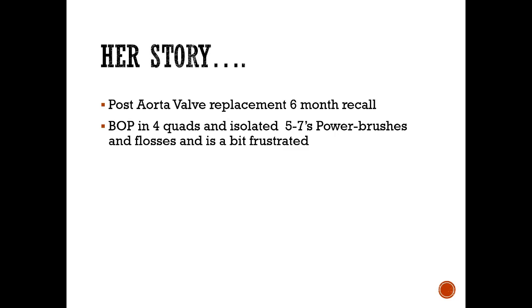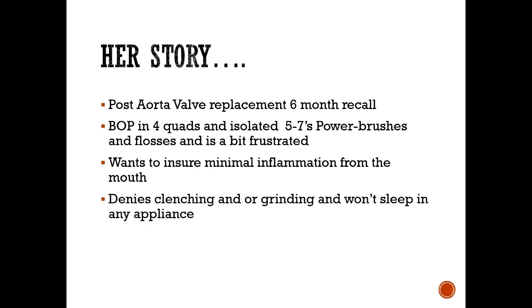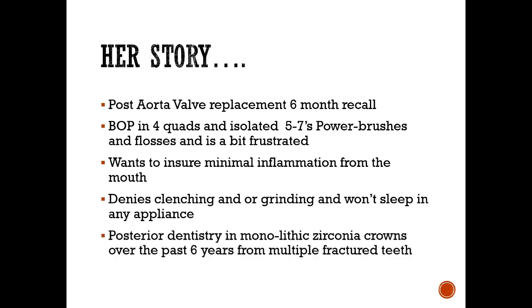You'll see why. She does power brushes with the Oral-B, she flosses, and she's frustrated because she's not getting better. Her doctor, even one of them, told her about periodontal disease and inflammation. Oh my God, a cardiologist who really understands this. She denies clenching or grinding, and she won't sleep in any appliance, which I laugh at, which I'll show you. Her posterior dentistry is all in monolithic zirconia crowns because she's fractured so many PFMs.